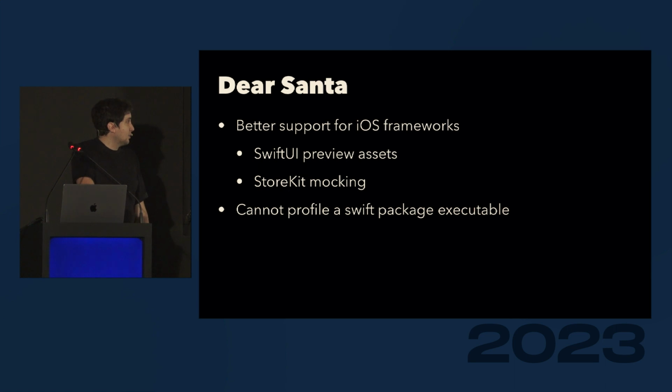And you cannot really profile a Swift package executable if you're doing, let's say, a console app or a server-side Swift app. You cannot profile it using Instruments or something like that. You need to wrap it in a Mac app, and then it works.